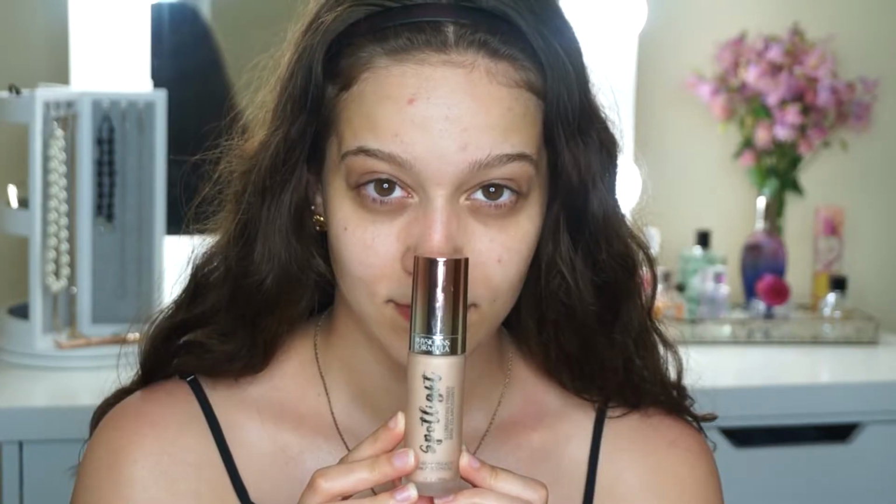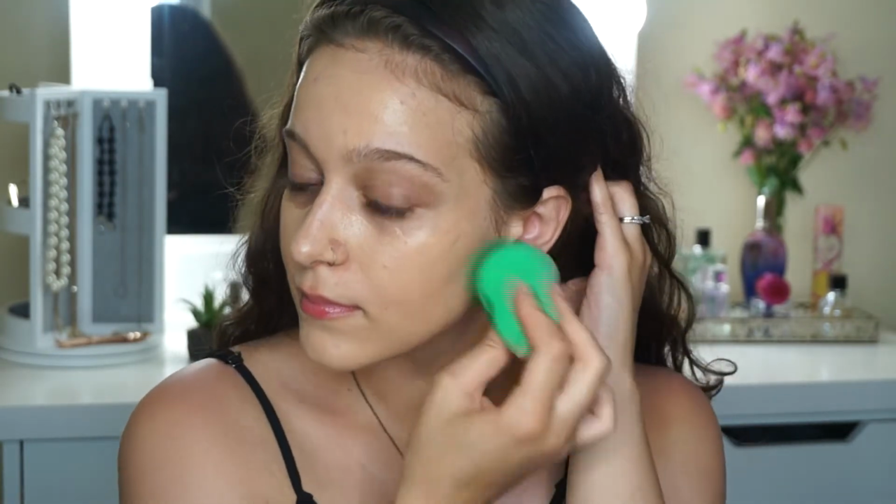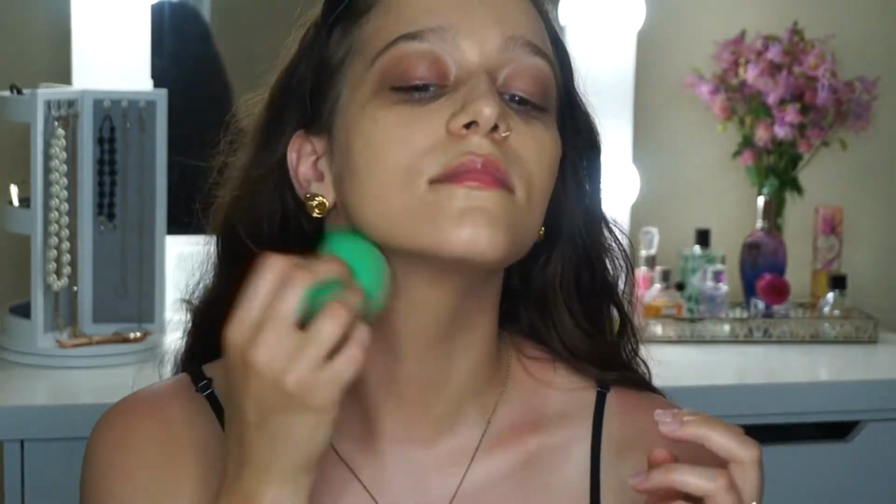Now I'm mixing together the LA Girl Pro BB Cream with my Wet n Wild Photo Focus Foundation, and I'm mixing in the Physicians Formula Spotlight Illuminating Primer. I really like this stuff, and I love mixing it in with my base. It adds a nice glow and kind of sheers out something that's more full coverage. Just applying that all over with my fingers actually, and then I'm going to take my sponge and blend it out so it has a nice blended, even, smooth finish.